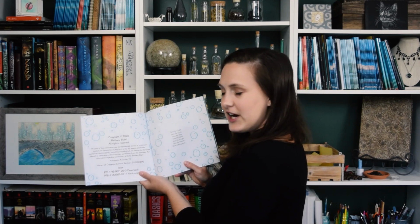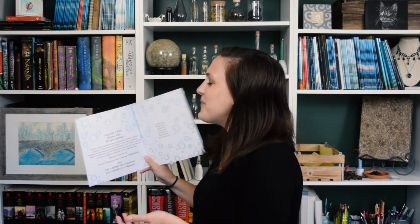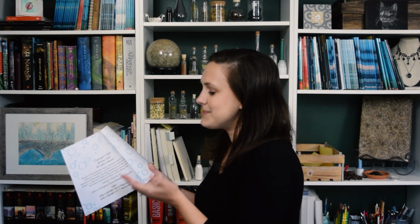Today we are going to be talking about what to put in the front of your book. Now this will be the same whether you're a children's book author like myself or if you write other sorts of books. The front matter in every single book is going to be relatively the same. So let's turn to the side here. What I put first is my copyright.